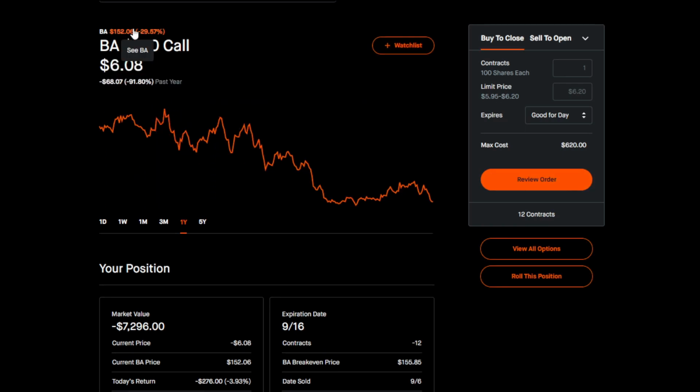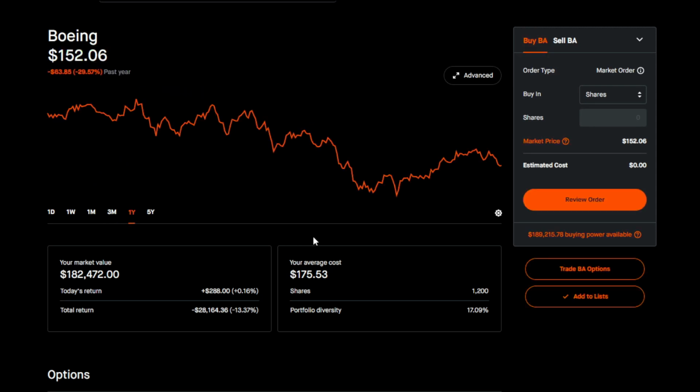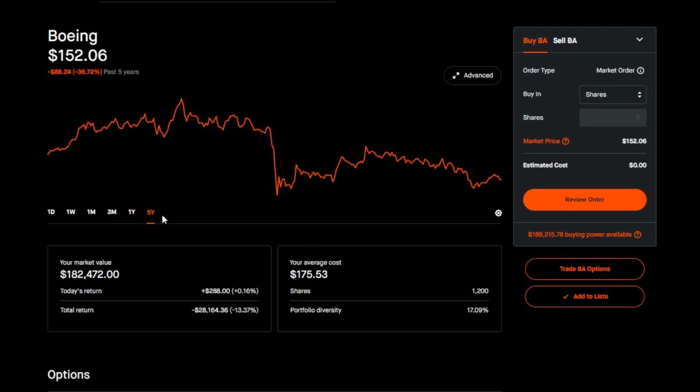So even though over the past 1 year of trading it is down quite a bit, let's go back to the stock actually to show the price of the stock. Even though it's down over the last 1 year, in 5 years here, it's pulled back quite dramatically. This is a stock that can easily get back to this range here. This is a large aerospace company. There's not very many of those that operate, so it's very hard to get into this industry, and this is a defense stock as well. So I think the U.S.